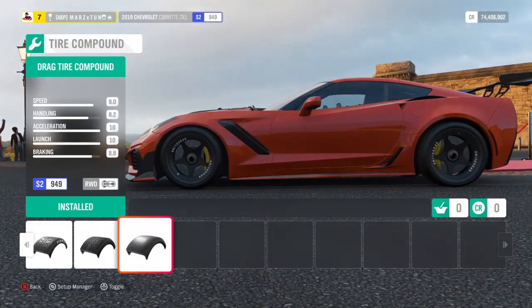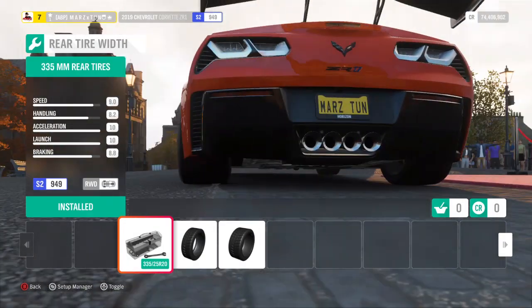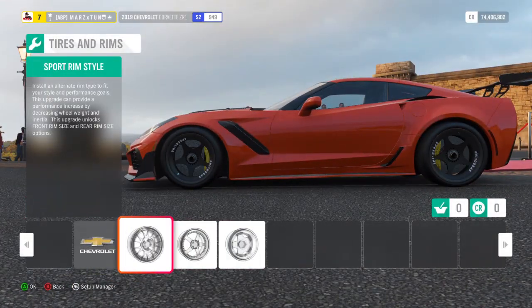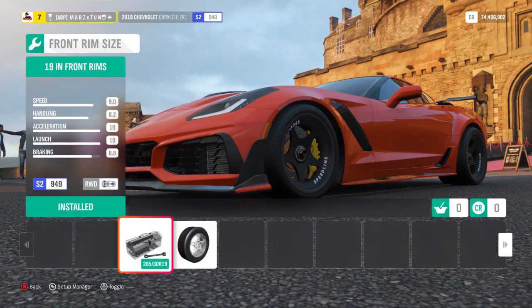And of course, drag tires. On the front, leave it alone at 285s. On the back, leave it alone at 335s. I mean, these are massive wheels already, so you don't need to go any wider at all. And then with wheels, just pick whatever wheels you guys like that are light. I got the speed lines on there. Look pretty dope with the car. And nothing with the size, leave that alone.